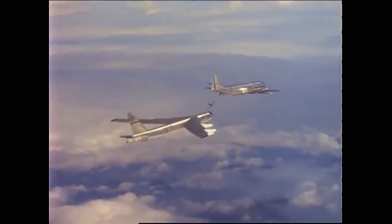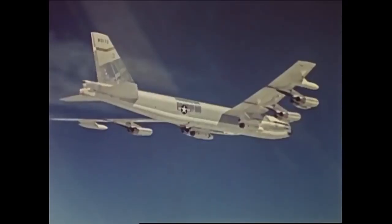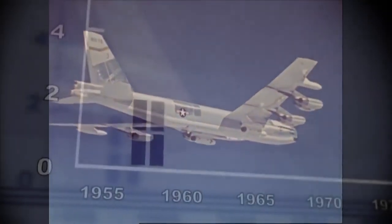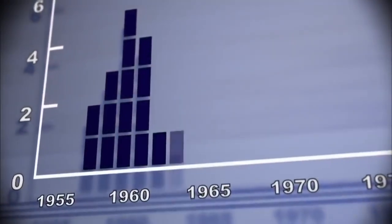Six months later, the Strategic Air Command would begin to test its continuous airborne alert mission. During the next 10 years, the Air Force would be plagued by accidents involving air-delivered nuclear weapons.